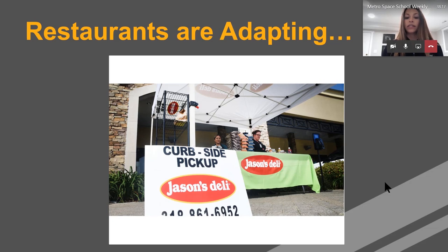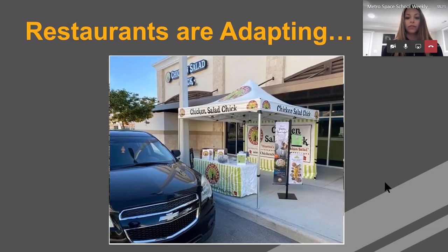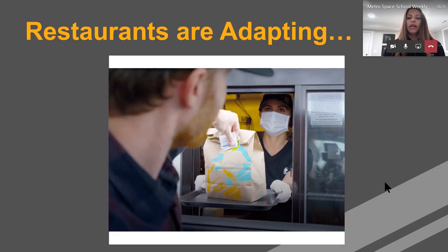Next, we're going to see a ton of these pop-ups where they're just pop-up tents and they're bringing the items out to the curbside. Here's another version of that. Again, having to go inside and then outside to service the customer is difficult. And lastly, here's just a shot of how difficult it's becoming in the drive-through area and why we're seeing that transition to curbside. They're giving the orders to the customer on trays in a tight little space.